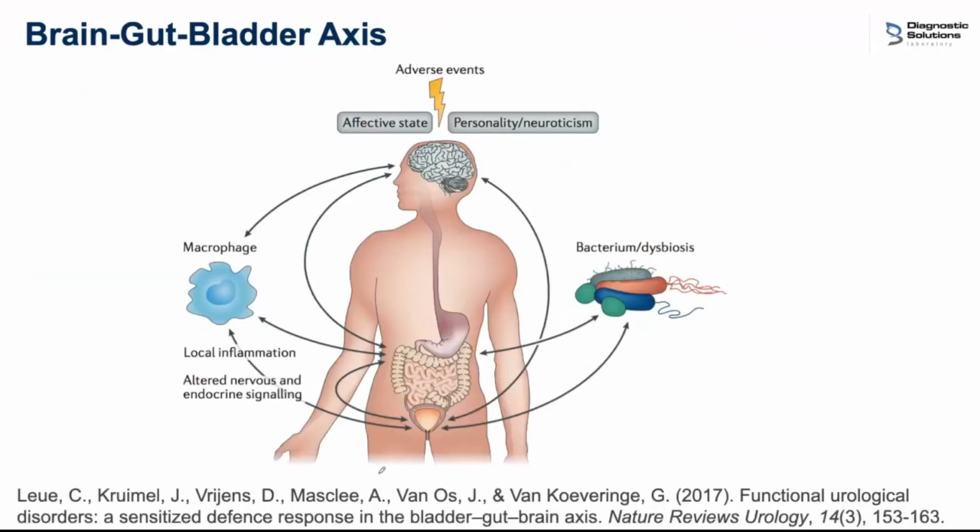And here we see a brilliant and simple graphic from Loya et al. showing the various feedback systems. Here we see neural feedback between gut brain, gut bladder, and bladder brain. We also see the same connections with inflammation. Then we see the double-ended arrows suggesting that dysbiosis can affect the GI tract and the bladder, and dysbiosis can also be affected by changes in the GI tract and urinary system.